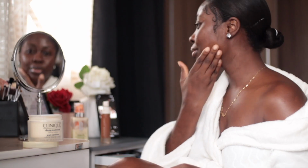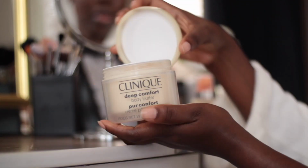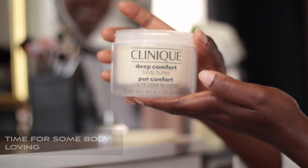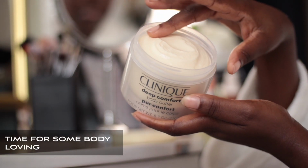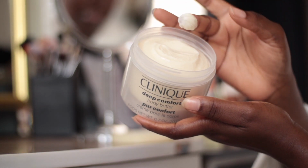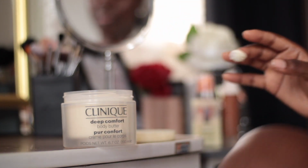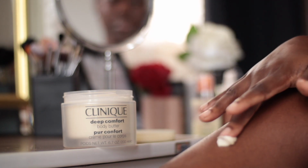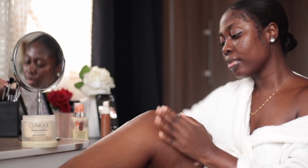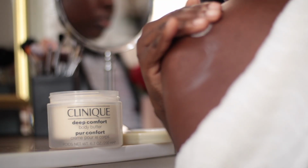Our body also needs that loving, good loving. So I'll be using the Deep Comfort Body Butter to give my skin what it needs, leaving it feeling silky smooth.